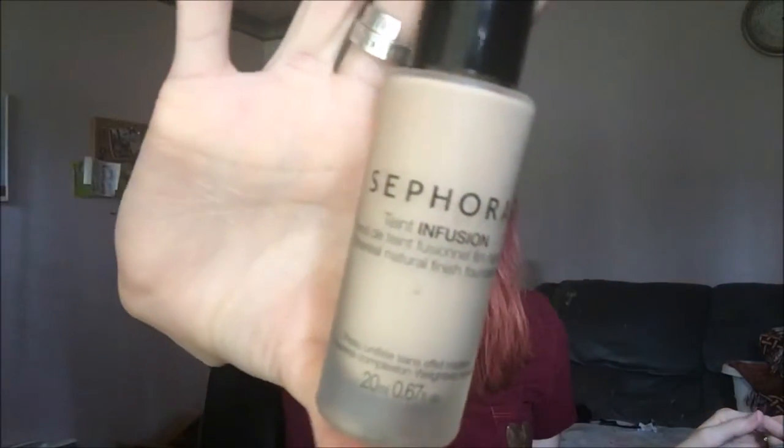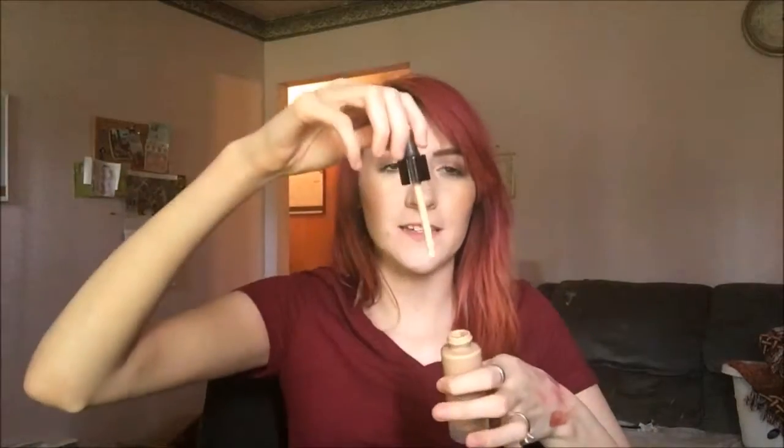I have the Sephora Tint Infusion Foundation, and I have the shade 14 Beige. It's got a dropper on it. In my opinion, it really reminds me of that Unique foundation, that stuff that's sold through direct sales. I did not like that foundation because it was too heavy on my skin. This reminds me of it coverage-wise. However, this is a lot lighter on my skin.